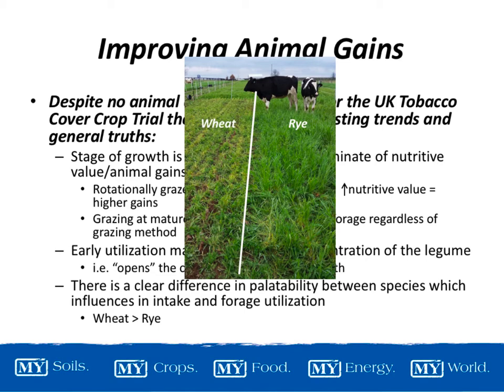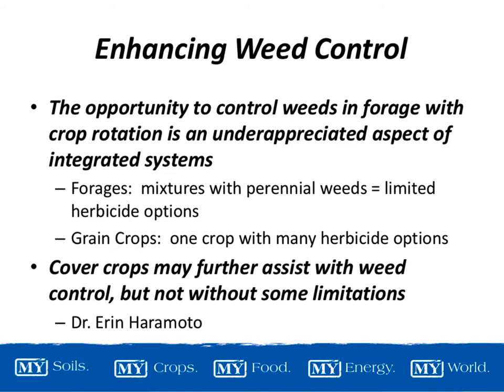This white line here is just drawn on this picture. This is a wheat plot right adjacent to a rye plot, and that cow is just standing in the rye saying, oh, I wish there was some more wheat left for me to eat, but I already ate it all. Now I have to eat this. So, in more appropriate language, there is a clear difference in palatability between species, which influences intake and forage utilization. They did prefer the wheat over the rye.